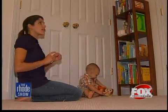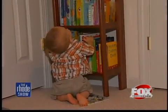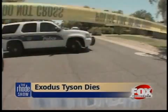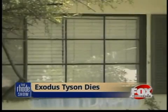We'll also need to secure bookshelves, TVs, and standalone cabinets to the wall to prevent them from toppling over. Even unsuspecting items can be deadly for a curious toddler. Take the tragic death of Mike Tyson's daughter, who suffocated after getting tangled in the cord of a treadmill.